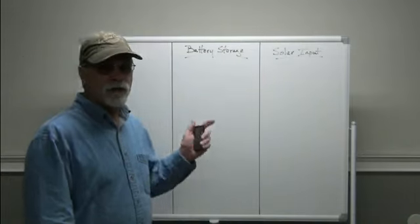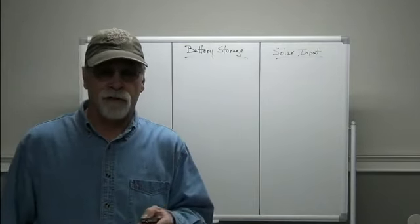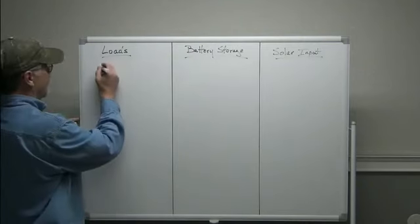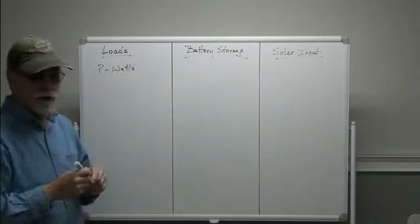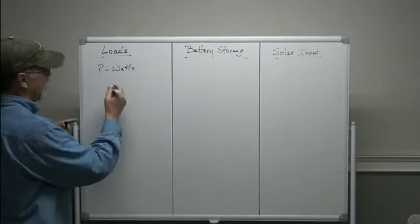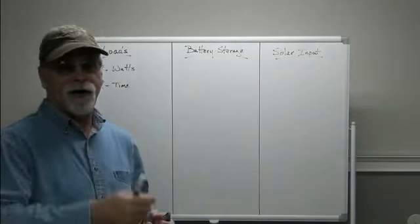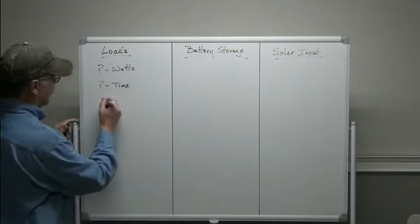So you need to go through and calculate what your loads are. And there are two figures that you'll need to know. The first figure is the power requirement: how many watts does that device pull? How much power does it demand from your battery pack? And the other is time. Those are the two variables in this. How much energy and for how long? And that will give you watt hours.